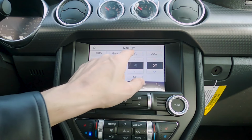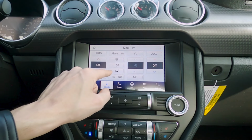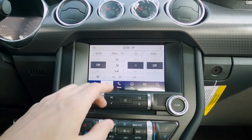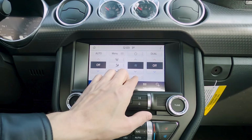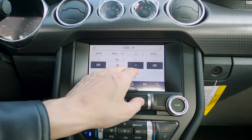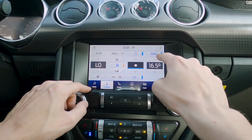As you can see there, our system's on, but we've got the ability to select if it's going to our windshield, our face, or to our feet. We've got a heated steering wheel in this thing, which is beautiful. We've got our rear window defroster as well as our air control, our AC. From there, we've also got our fan control, and then we've also got the ability to adjust, as you can see there, so we can adjust our temperature there.